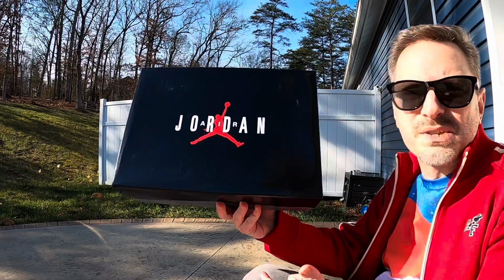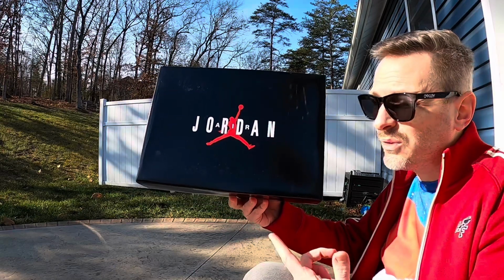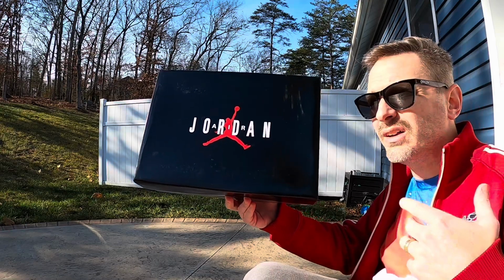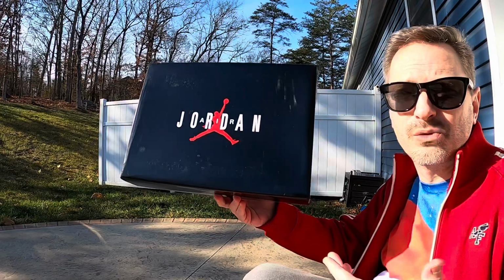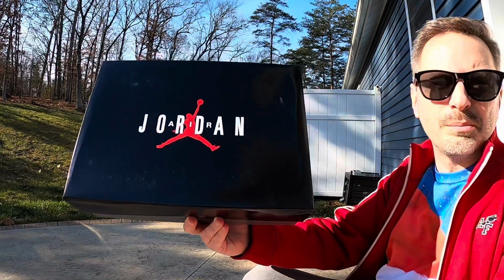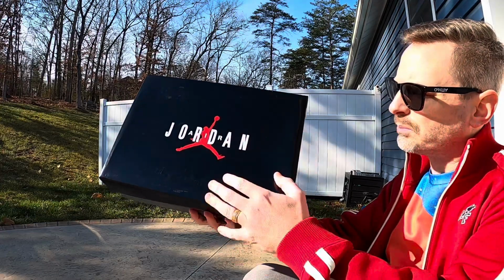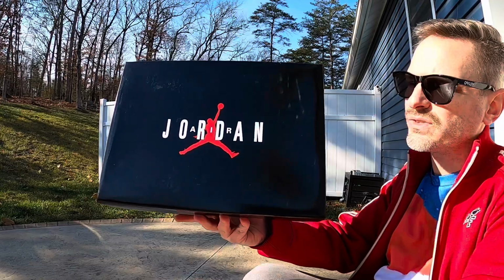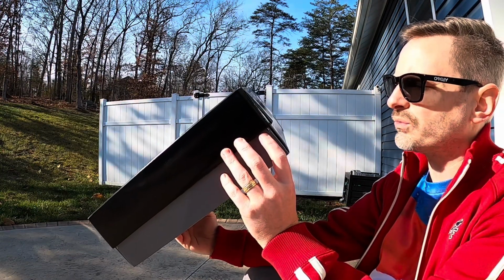I was able to use some status reward points, so I got $20 off my purchase. I think retail price was $225 or $230 because they still came to about $220 even with my $20 off coupon. It came in a box that looks familiar. We've seen this on a whole lot of other releases. Black lid, gray base. It's got the Air Jordan branding across the top and a Jumpman. The tag reads Air Jordan 11 Retro.